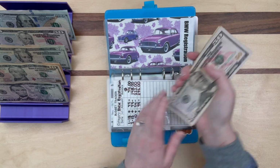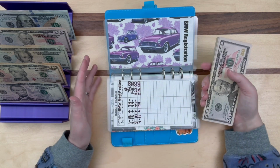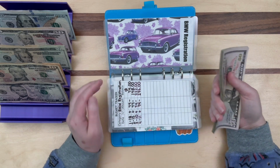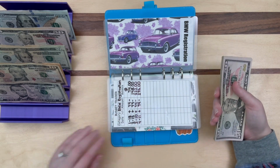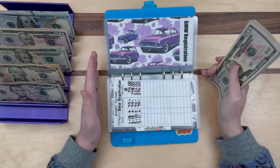I really like to in here to show you guys that if you have yearly bills or bills that come every 3 months or every 6 months, and you forget about them, and then they creep up on you and you don't have the money, and you panic. That's what I used to always do. This has given me so much peace of mind.